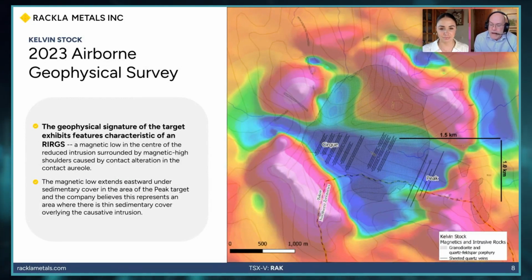We're planning 5 holes for about 1,000 meters to start, and then once we see those results, we'll make plans for work beyond that. But the gold values that we're seeing there are really exciting for us, and we see all of the features that we would hope to see on a target like this for a reduced intrusion-related gold model.